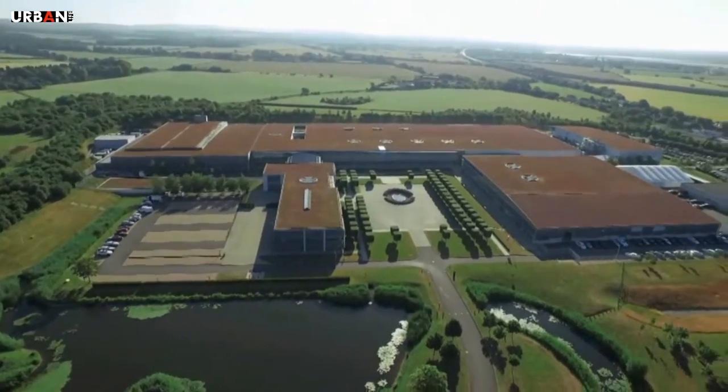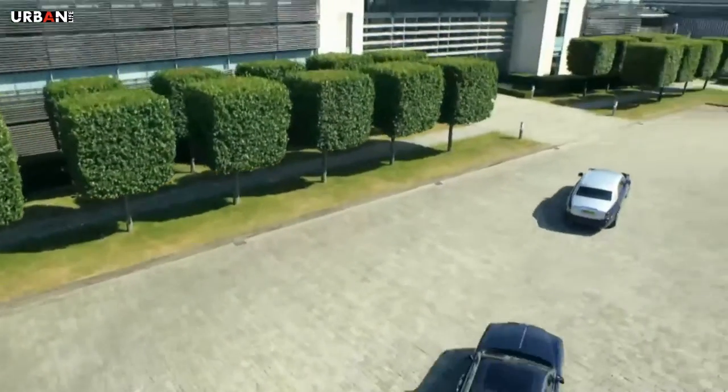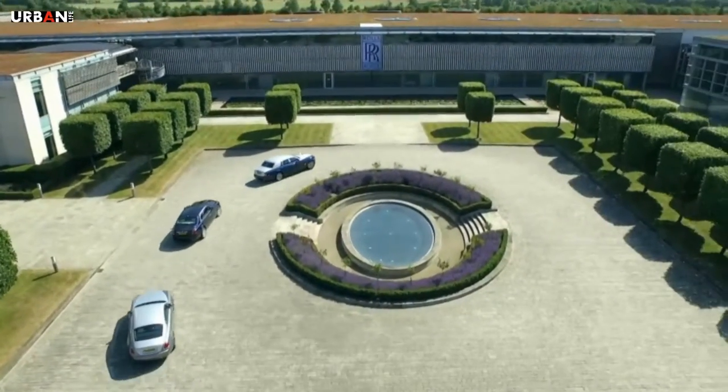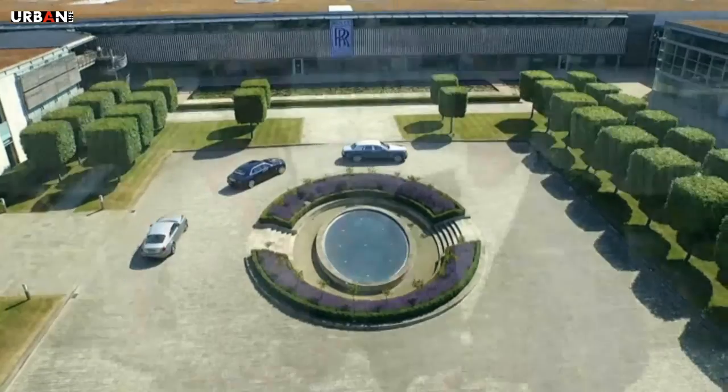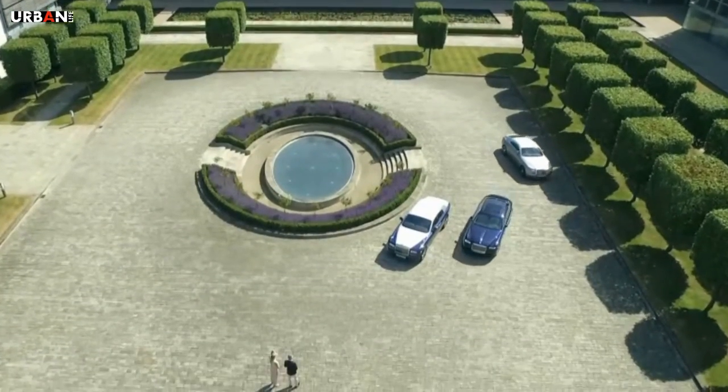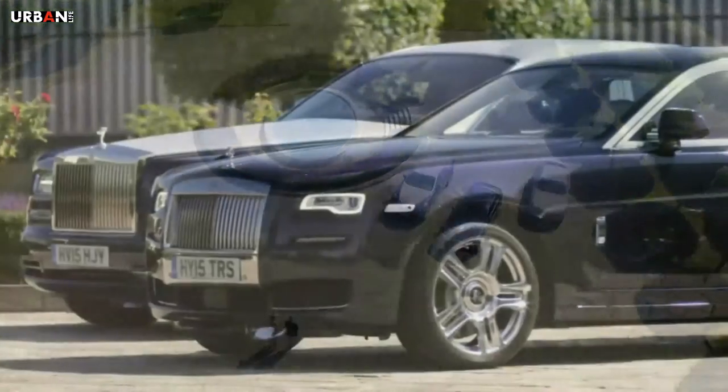With Phantom, Ghost and Wraith, Rolls-Royce has once again become, and here I'm quoting the media, the maker of the best cars in the world. And these are the cars that have driven our five consecutive years of record growth since 2009. Phantom, Ghost, and Wraith.